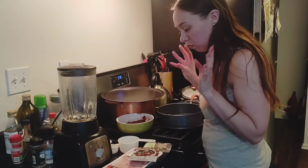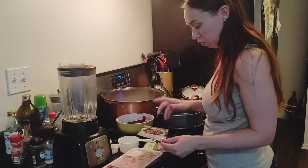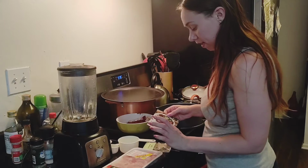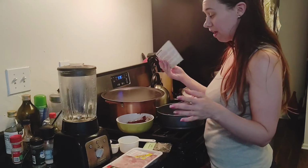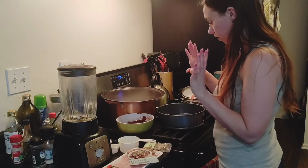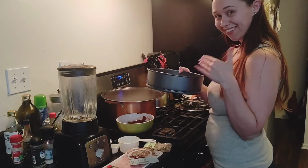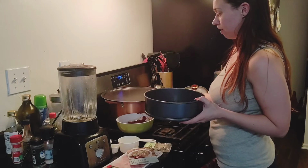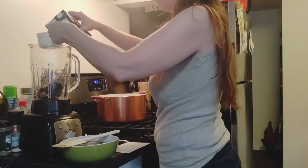So I'm getting ready to do the actual cooking or baking of the barbacoa de borrego. So it says to put all the ingredients in a pot and put that in the oven to bake. I don't think any of my pots are oven proof, and I don't know for sure, so I don't want to risk it. So I'm improvising, like I've pretty much been doing the whole time. I'm using a cheesecake pan, and then I'm going to cover it with a pizza plate.